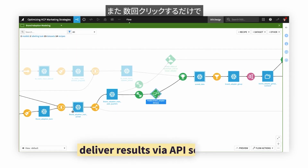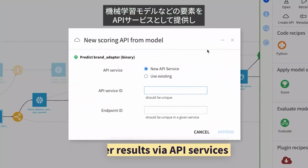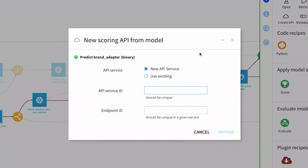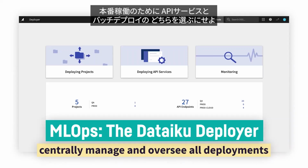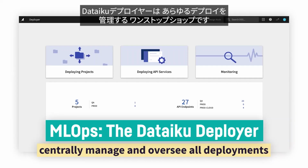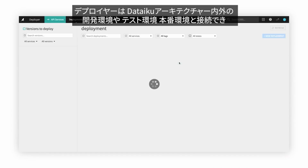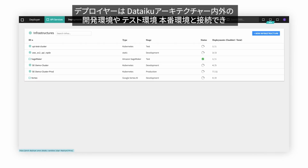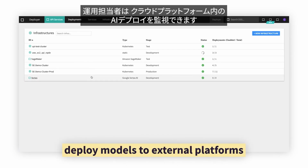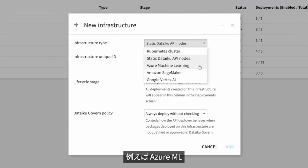Or, with just a few clicks, serve machine learning models and other elements as API services to support real-time applications. Whether you choose API services or batch deployment to operationalize your work, the Dataiku deployer is the one-stop shop to manage all your deployments. The deployer connects to your dev, test, and production environments, including infrastructures outside of Dataiku's architecture, so operators can even oversee API deployments in cloud platforms like Azure ML, Amazon SageMaker, or Google Vertex AI.